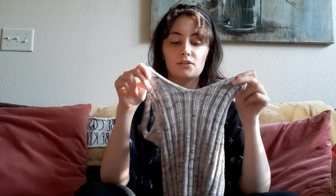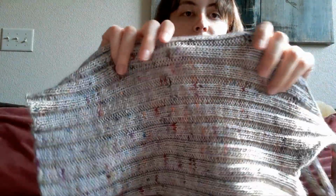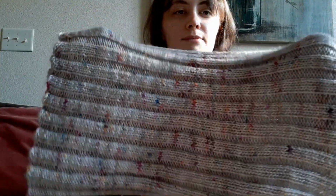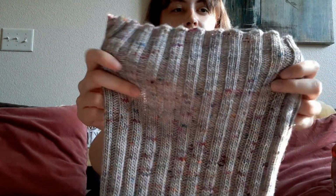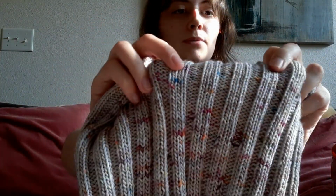The Twist Light base from Madelinetosh is their 75% superwash merino, 25% nylon base. So I don't think the lighting is doing this color. There we go. I didn't think it was doing the colorway very much justice. So it's a beautiful tonal gray, it's got rainbow flecks in it, but not your traditional rainbow, more like autumn leaves and jewel tones situation. There we go. There's some purple and orange. I really like it.